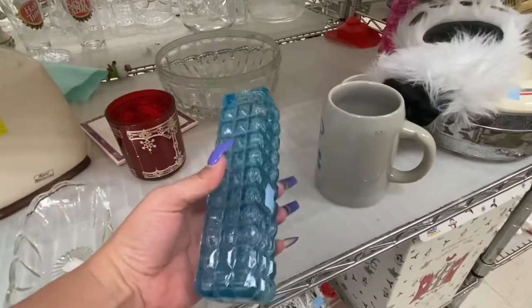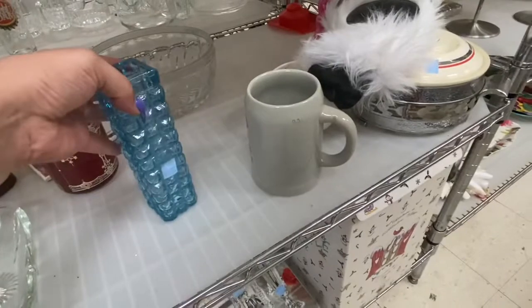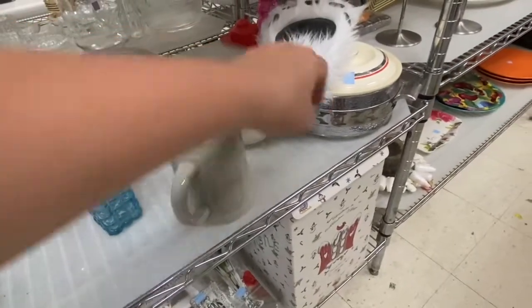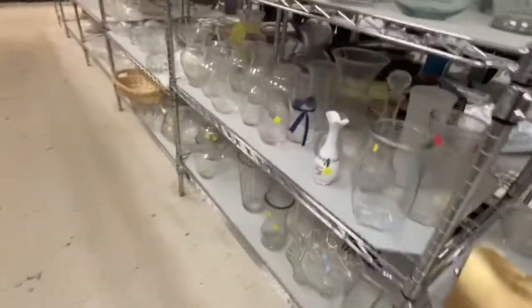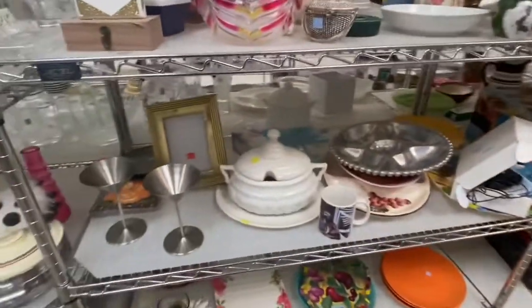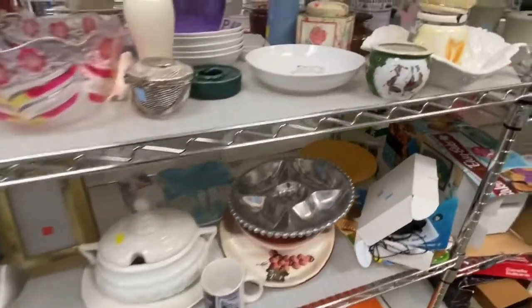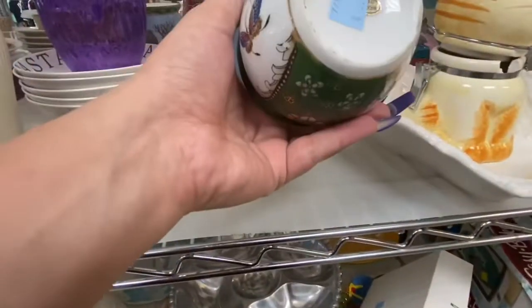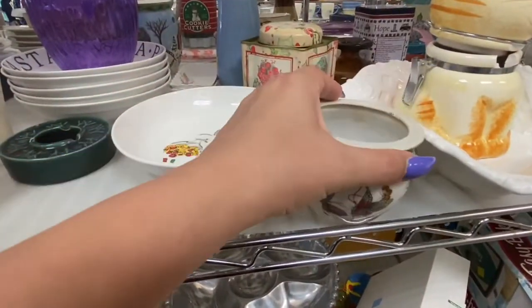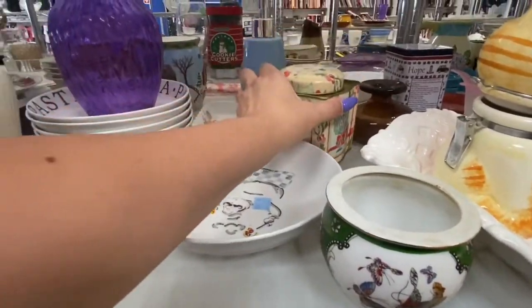That I thought was cool, but then there was a modern sticker on the bottom. This is usually where all the clear glass is. That is not very interesting. I thought that was pretty cute, but it had a lot of chips and little dings on the inner rim. That tin was modern.